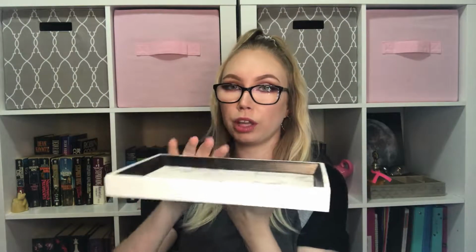And I think this will be really great to set like my oils on, my makeup cleanser, the one that I'm using currently, maybe my beauty blender, my face mask brushes, things like that. I think this will look just really nice on my bathroom counter. And then I'm going to show you this big thing that I got. So this is something that I want to set up in my bathroom.